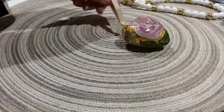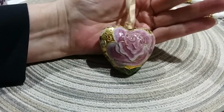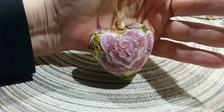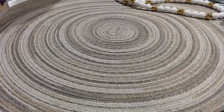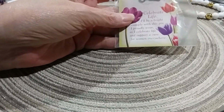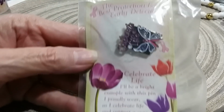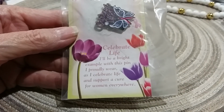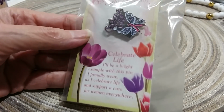Well, here's what I bought the jar for, and it's an ornament. Isn't that beautiful? But I think you could take that off and make it a pendant too if you wanted to. It's beautiful. Love it. I don't know if I'd make my money back on it, but celebrate life. The best protection is early detection. A cure for a woman everywhere. Isn't that pretty?